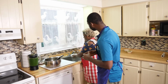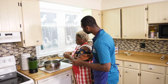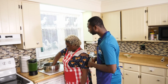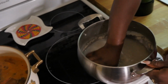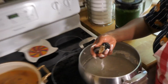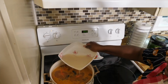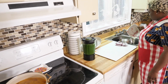I'm going to take some water and wash the snail. There's sand and stuff in there, so I try to get rid of some of it after it's cooked. When I put the salt in, you can't see too much of the slimy stuff. I'm going to pour some of the snail water in and leave the rest.